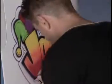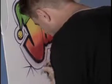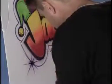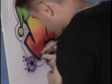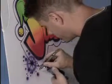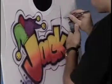Okay? And instead of adding a highlight or a starburst with the white, what I'm going to do is take my violet and add some color to that. Okay? And we're going to put some bursts in there. Again, we're pumping the trigger, varying distances from the surface. And I'm going to put one over here, just to equal out that area a little bit.